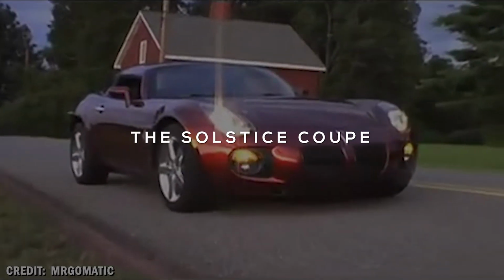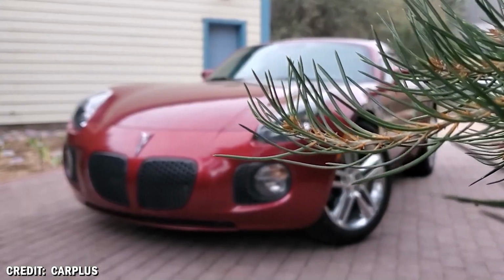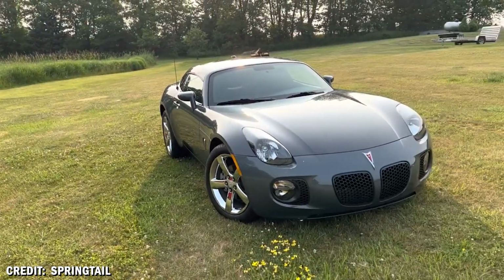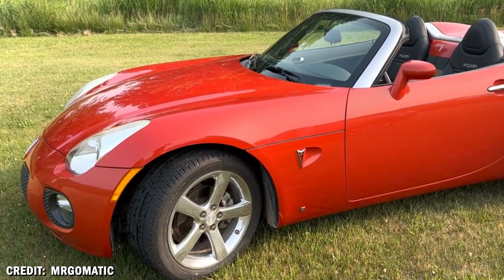The Solstice Coupe was Pontiac's swan song in the sports car world, and what a way to go out. With its unique fastback design and removable roof panel, it offered something completely different from the regular Solstice convertible. The timing couldn't have been worse though, as it was released just before Pontiac's demise.